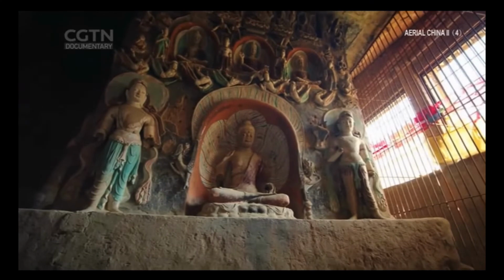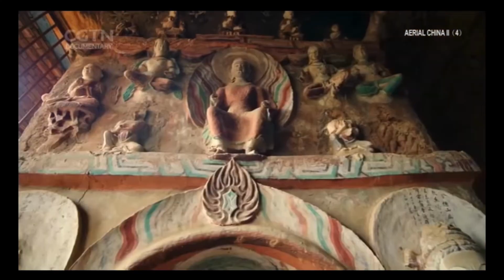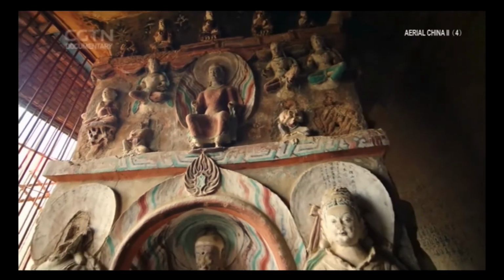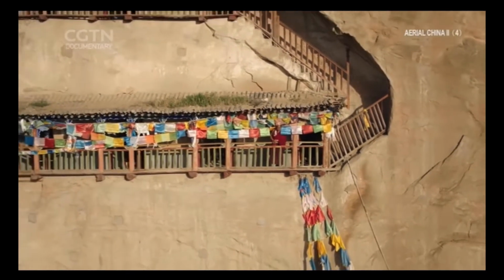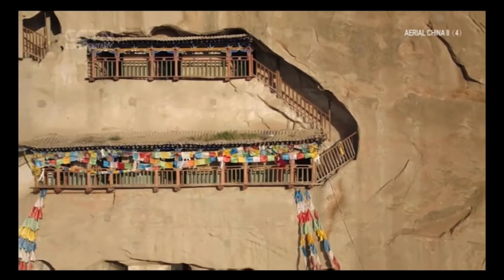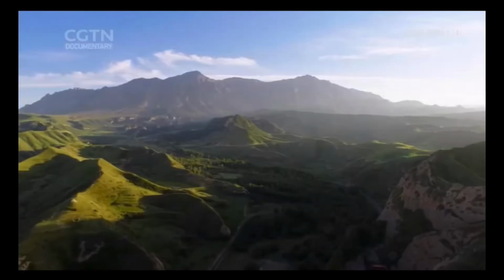The earliest sculptures in the grottos were made some 1,600 years ago. In the Ma-Ti Temple, there's a hoof print, which is said to have been left by a divine horse. Because of it, the surrounding mountains and rivers have all been named after horse hooves.